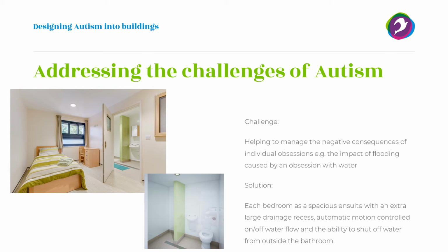Other things to point out are things like privacy and dignity. Now, obviously, you can see that there's curtains up at the room, but also there's integrated blinds built in to the double glazing units. Now, these can be controlled from inside and outside of the room. So if a young person doesn't yet have the concept of privacy and dignity, from outside of the room, the staff can close the blinds, ensuring that young people's privacy and dignity is respected at all times.